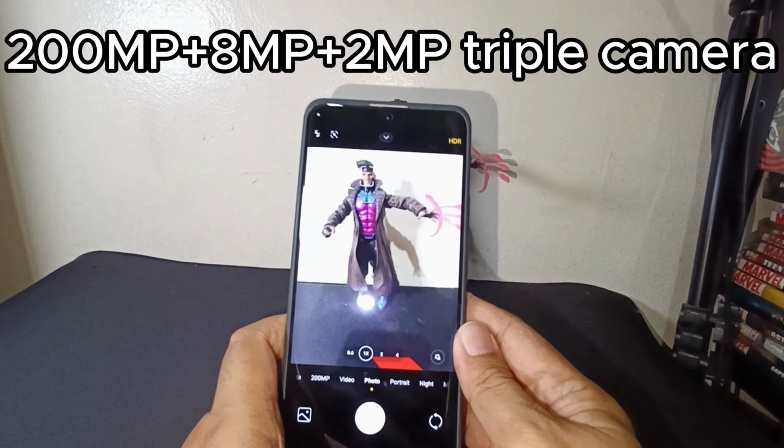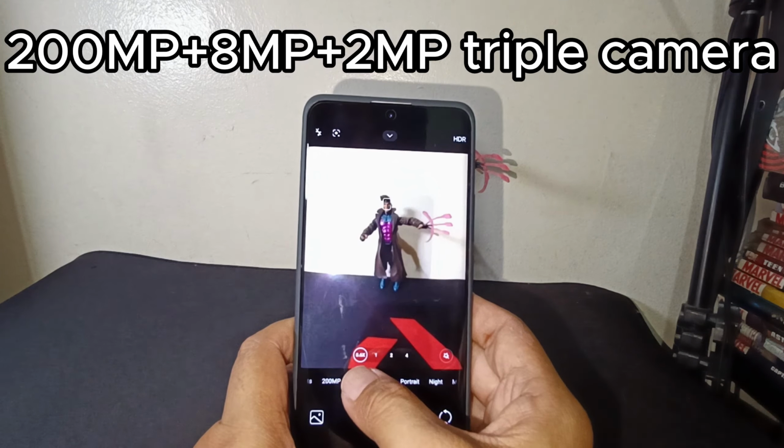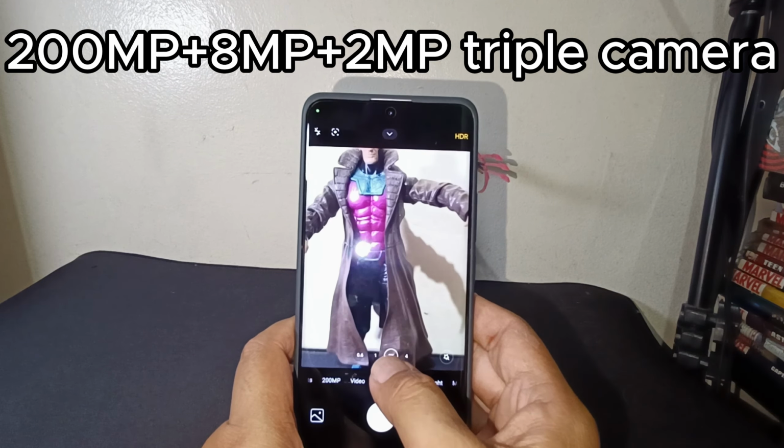The Redmi Note 13 Pro Plus 5G features a 200 megapixel main camera, which is a triple camera setup. It also has an 8 megapixel and a 2 megapixel camera setup. So the 8 megapixels here is an ultra wide camera, and the 2 megapixel is a macro camera.